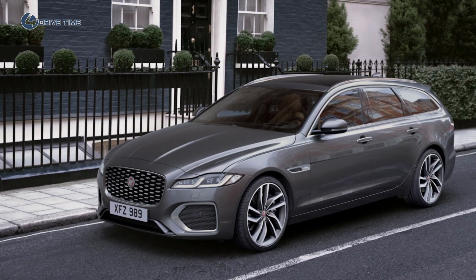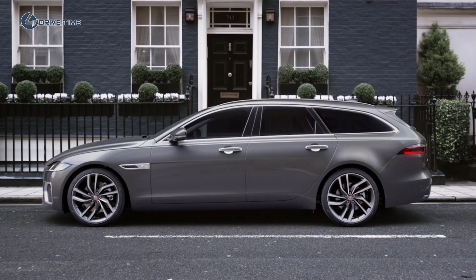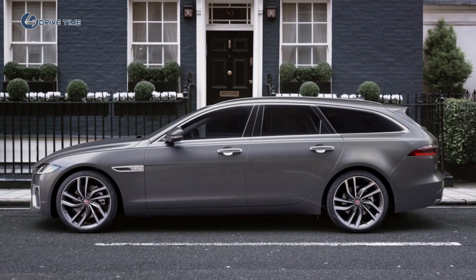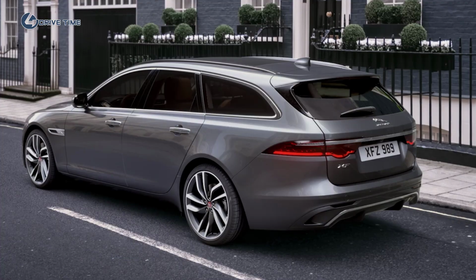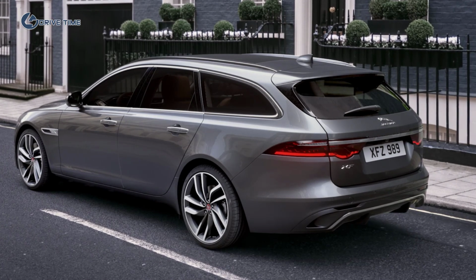The streamlined design of the XF Sportbrake has also been enhanced. The elegant low roofline creates an aerodynamic silhouette, and distinctive taillights further sharpen the Sportbrake's rear profile.